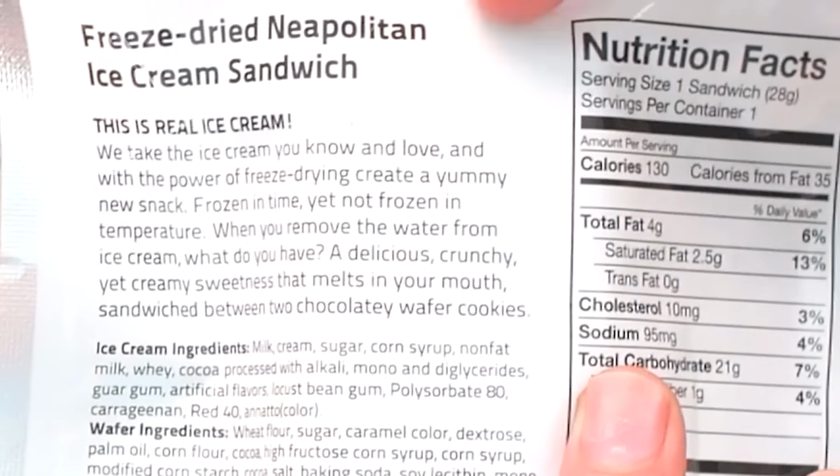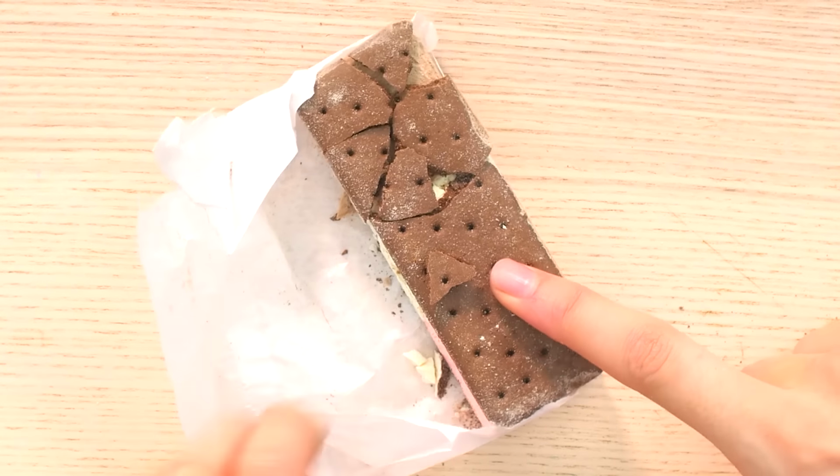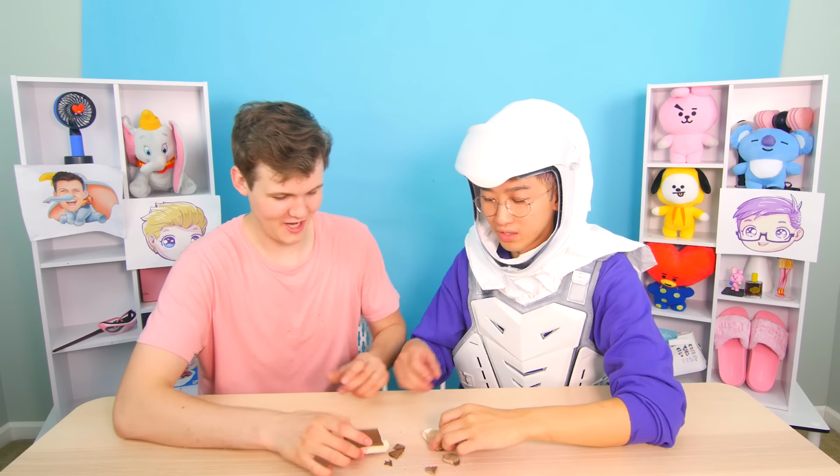Okay, so this is a freeze-dried ice cream sandwich. This is real ice cream, it says. So let's open this up and see how it tastes. Let's just see how it looks. What if we pour water on it, will it turn back into ice cream? I don't think so. Okay, well, let's try it out. Okay, here we go.